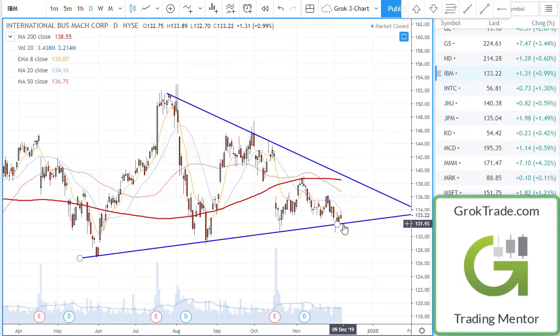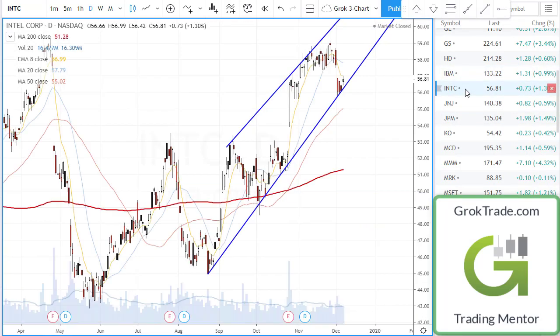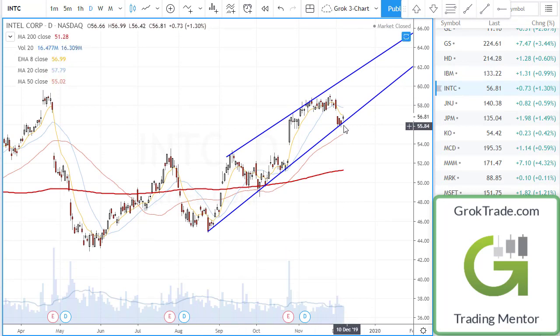IBM, symmetrical triangle at a support level. It should go higher, but it could break down. INTC, which is Intel, we're in a channel. We're at a support level on the channel, so if it does remain bullish, expect that to go higher.